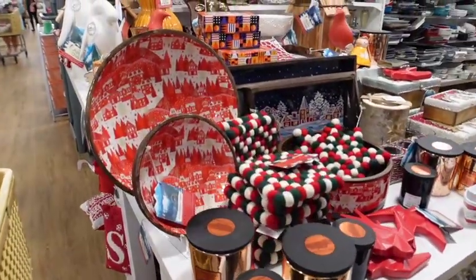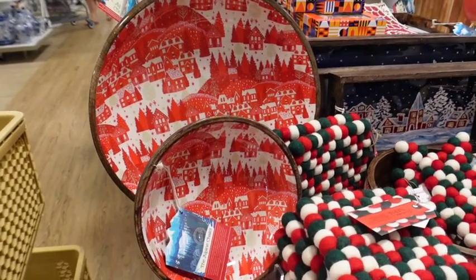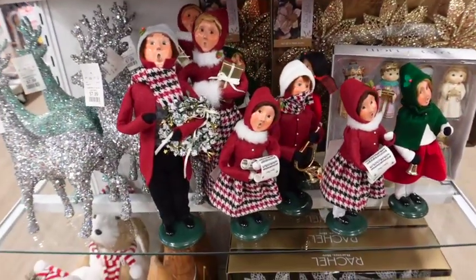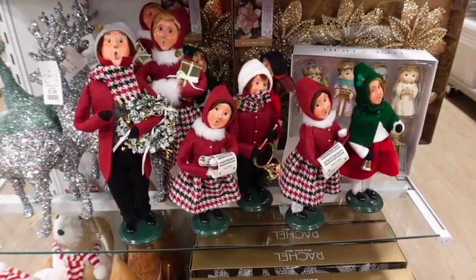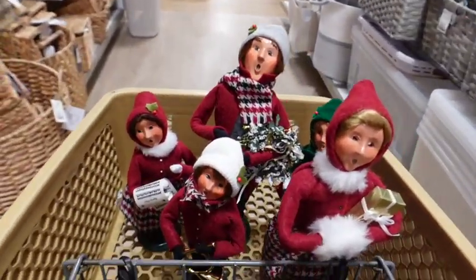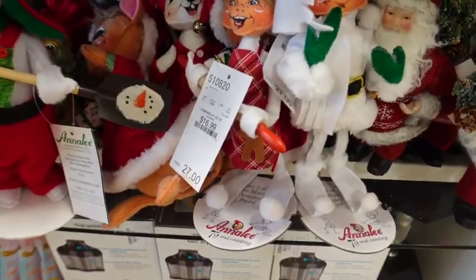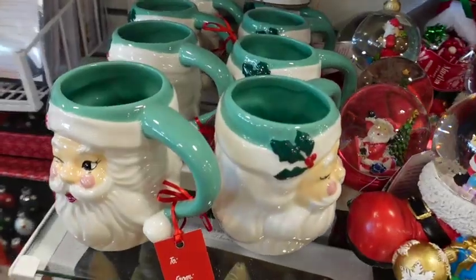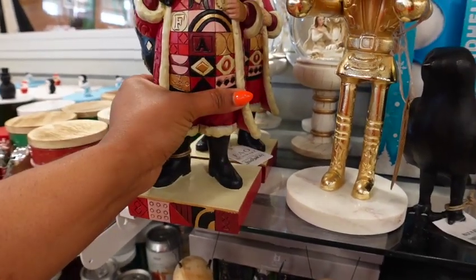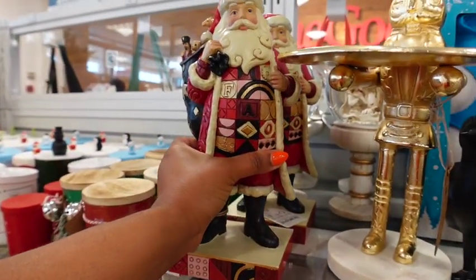but I am going to pick up a couple of the carolers. Look at these right here. These are so nice. Okay, here they are. All right, let's see which ones I want. Let's see how much it costs. Kind of like this too. It's $40 for him.